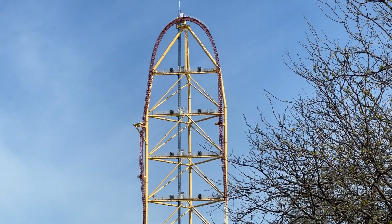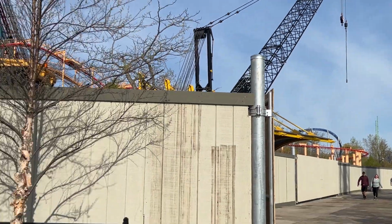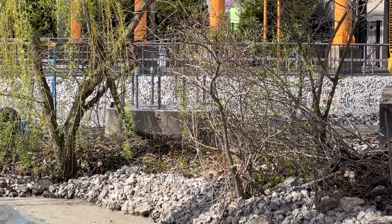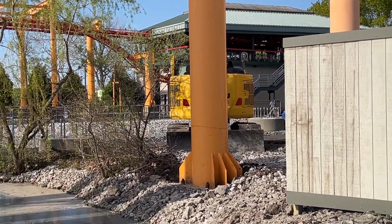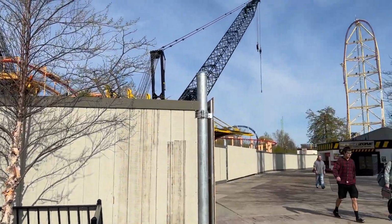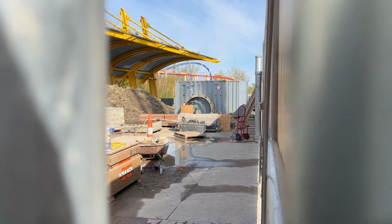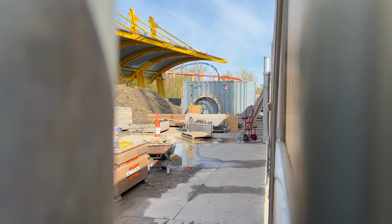Well, there it is, the one and only Top Thrill Dragster, which a lot of people thought was done. But guess what? A massive ride footer and another massive ride footer. And I believe there's like some triangle cutout, which is a giant footer for what is hopefully going to be a vertical spike. Not a whole lot of interesting things going on back here.